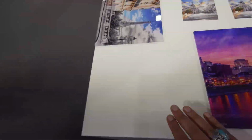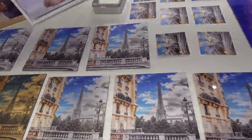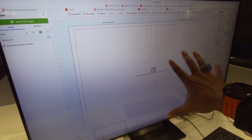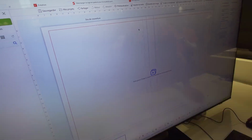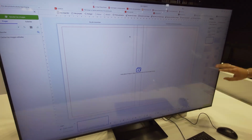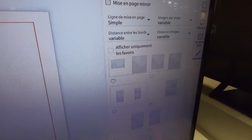Solid, good quality solutions that they had, and they have a very good system to just go online, and they have this computer system where you can upload your different pictures and the layout that you want, which we'll see in this video. And you can just create your album.